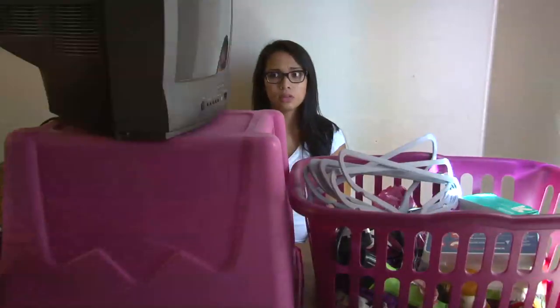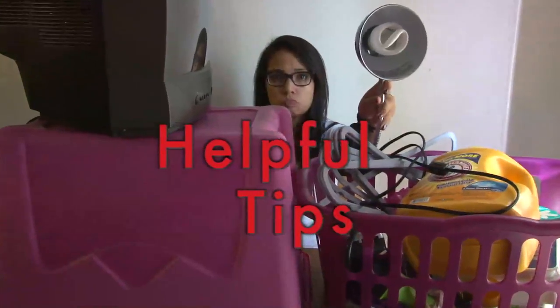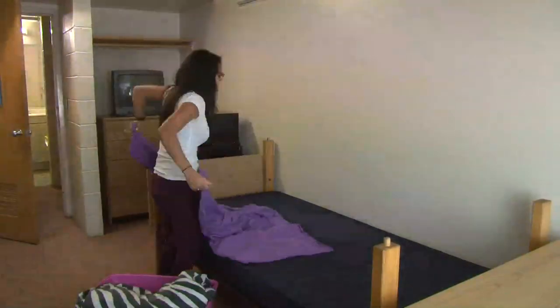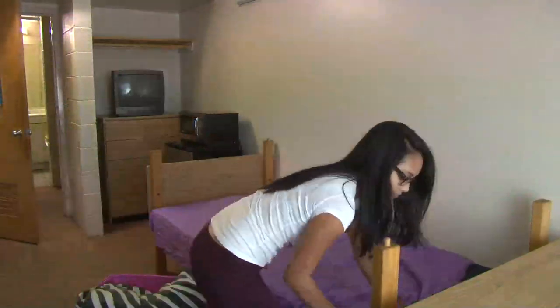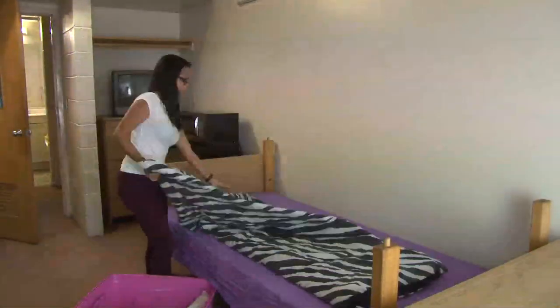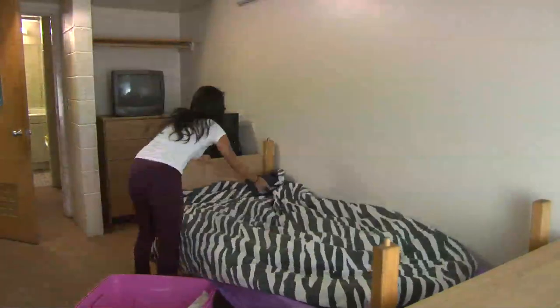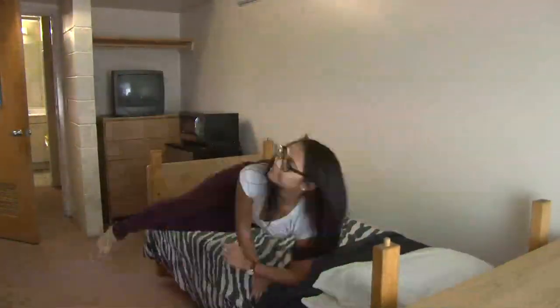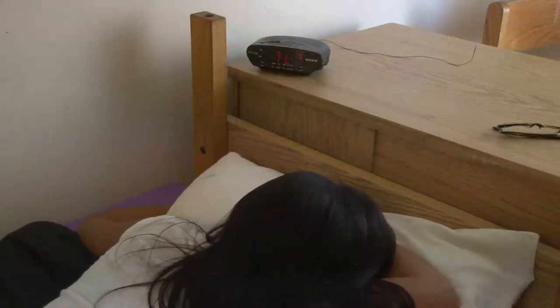Moving in can be super overwhelming, but here are some helpful tips on what you should bring to your new Rutgers dorm, suite, or apartment. To sleep well, make sure you bring twin extra long size sheets for your bed and pillows and blankets to your discretion. Two pillows and one comforter should be enough. Also, bring an alarm clock so you're never late for your classes.